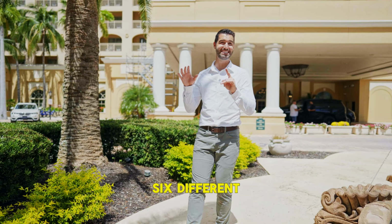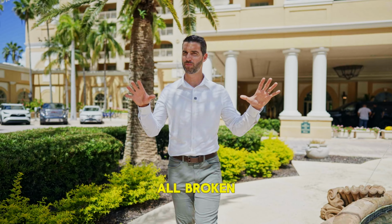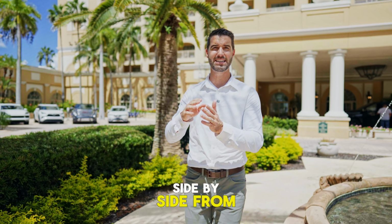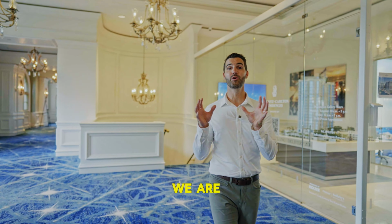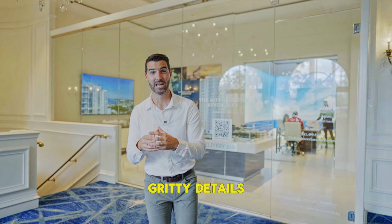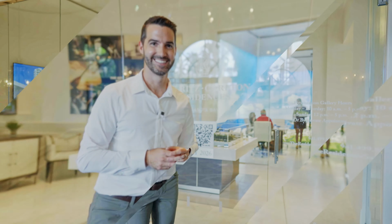There are 6 different resident living options that you have in the Quay, and I have them all broken down where you can jump down to the video description below and see them all side by side, from the finishes, the pricing, the square footage, all the details that you need right there. So what we're gonna do next is we are going to meet with somebody from the development team to give us all the nitty-gritty details of what is happening with the latest and greatest Ritz Carlton residency.